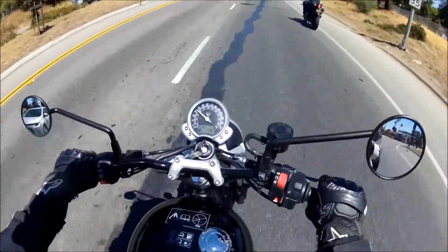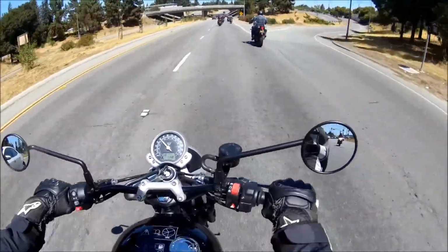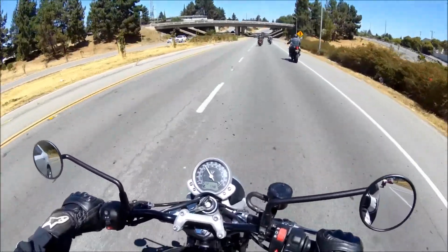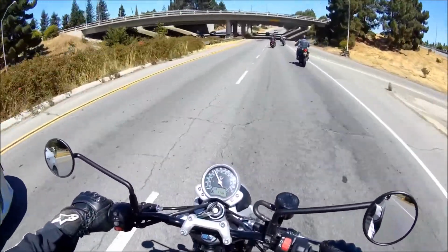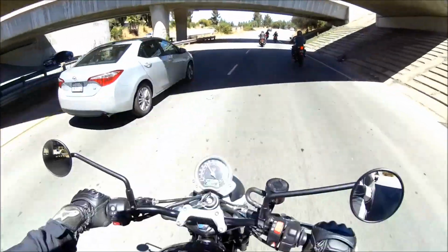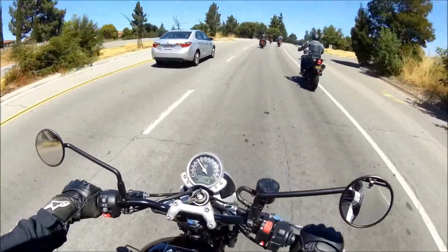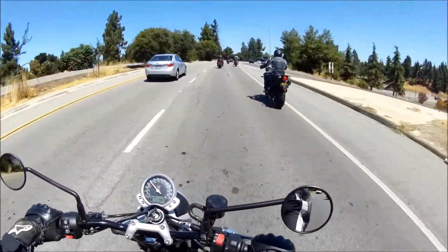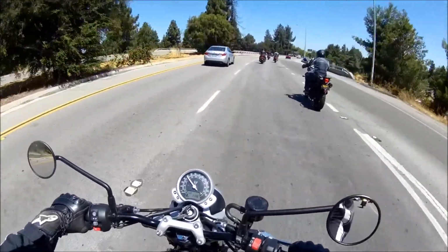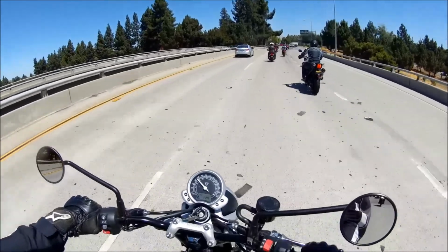I think it's a good bike for maybe a second bike. Maybe it would make a good first bike, but maybe if you're looking to step up from another bike, I mean, it does have a lot of power. It's a pretty basic bike. You just swing your leg over it and you ride it, you know, and have a good time. No tachometer, not a whole lot of bells and whistles.